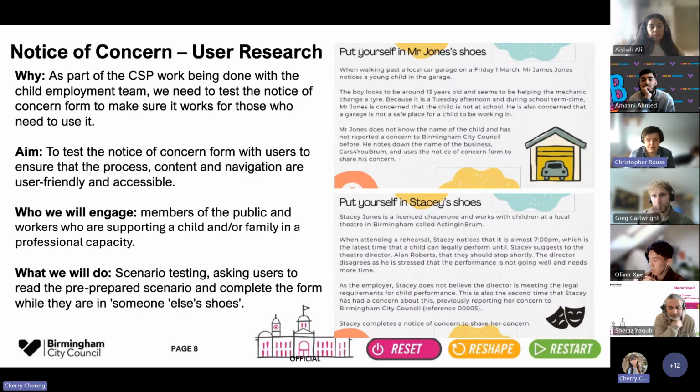At the first instance, this means the people who will be actually completing the form themselves, so the people who identify a cause of concern and then report it. However, because of the nature of notice of concern, we also need to help ensure that the form will work for the potentially vulnerable children who the process is designed to safeguard. So our aims are to test that the form is as user-friendly and thorough as possible.